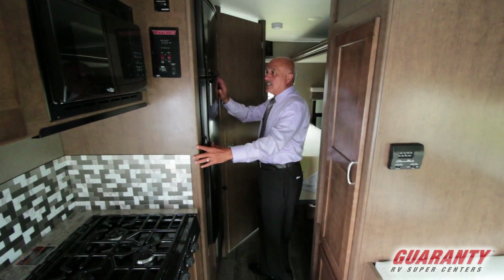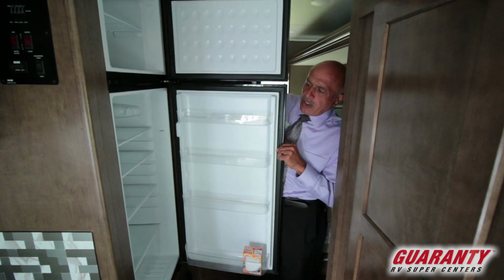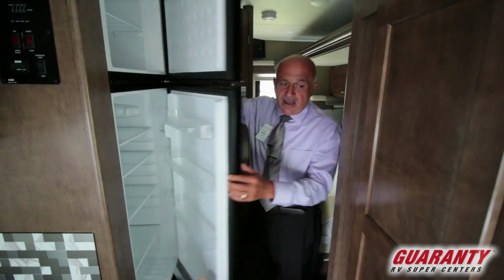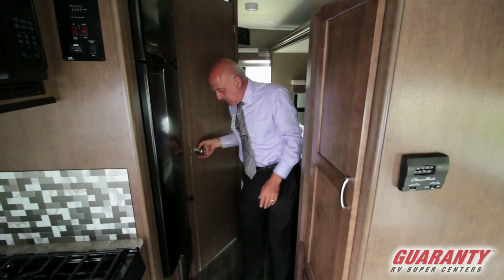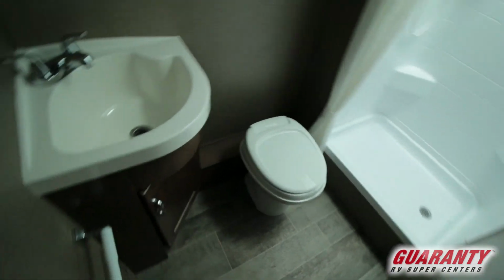Over here you see the fridge. Look at that, freezer. Good stuff. This is a nice size for this coach. As we come in here, look at that. Corner shower up there, nice room. Look at that. They did a great job with this stuff.